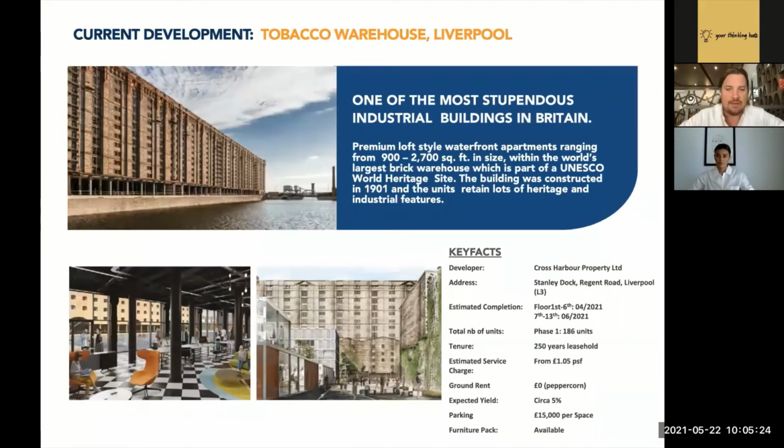Okay, and we've got the best property investment in Liverpool. This is an old tobacco mill called Tobacco Warehouse. It was built in 1901. Okay, it's actually the building with the most red bricks in the world, with 1 million bricks. And it's a major conversion conducted by a company called Harcourt Developments. Okay, it says Cross Harbour Property here. That's their SPV that they hold this particular asset within. But the holding company is called Harcourt Developments. They're based out of Dublin in Ireland. And they're executing this unbelievable conversion project.